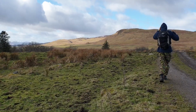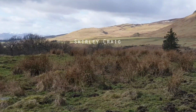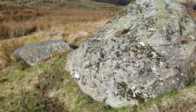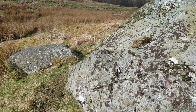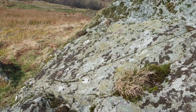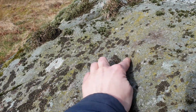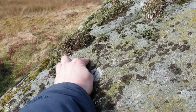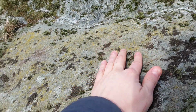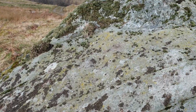And this hill fort that we're going to just now is called Skirley Craig. There it is. So last time we were here, we didn't find the cupmark stones, but this time I remembered to look for them. Pretty sure this is them. Cupmarks are pretty weak, but you can just about see them. So here's one. Here's another one. I think this is one as well. So they're rather weathered, but they're there.